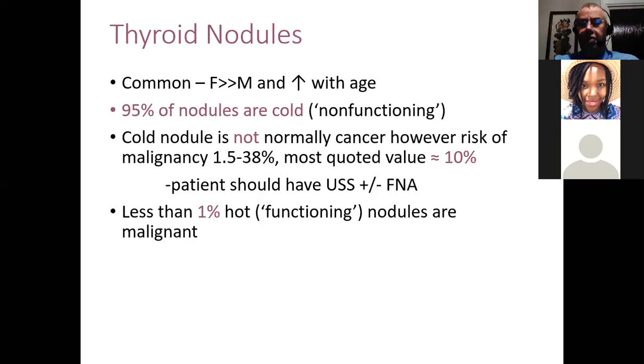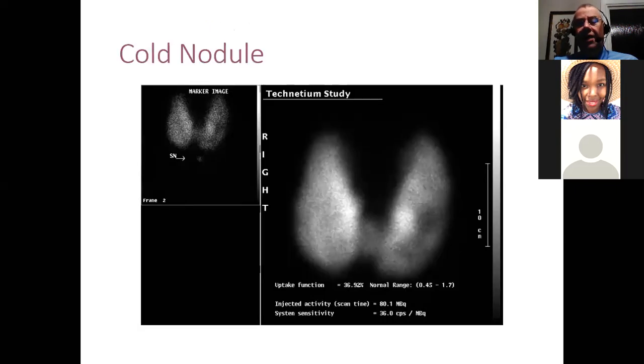Now, nodules which are overactive, sometimes called hot nodules, less than 1% of these are malignant. It's extremely rare. So here we have a patient who has decided to have two diseases. This patient has Graves' disease. You can see the uptake is nearly 37% in a big thyroid, and on this side, on the left lobe, right in the interlobar region, there is a cold nodule.